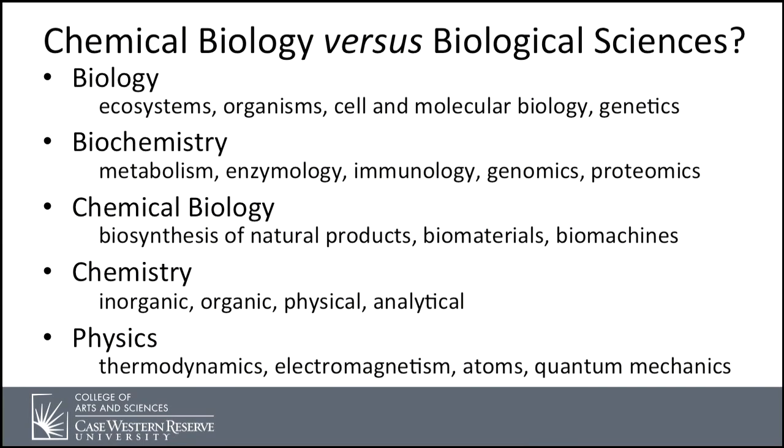Cell and molecular biology is in here, and classical genetics is in here. But once you start to get inside the cell and want to know how individual cells work, that's kind of getting down into biochemistry, the next level down. So metabolism, metabolic pathways, enzymology, how do enzymes catalyze chemical reactions, immunology, how does our immune system work? There's an enormous molecular basis to that. And modern studies of genomics and proteomics, those are all more biochemistry type things.